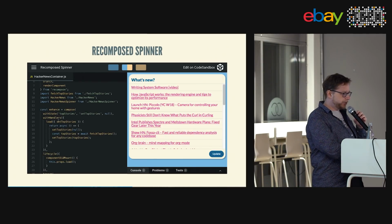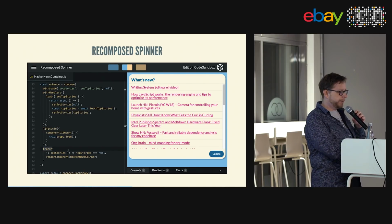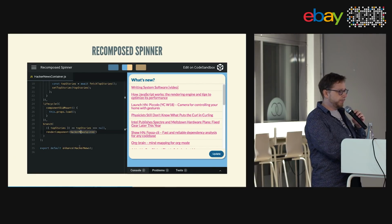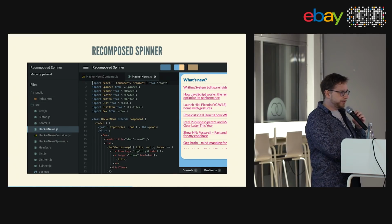Okay, next example, I just put the spinner also in there, right? So I can have a higher order component that checks if the top story is null, and if so, then render the spinner, and otherwise just render the presentational component.